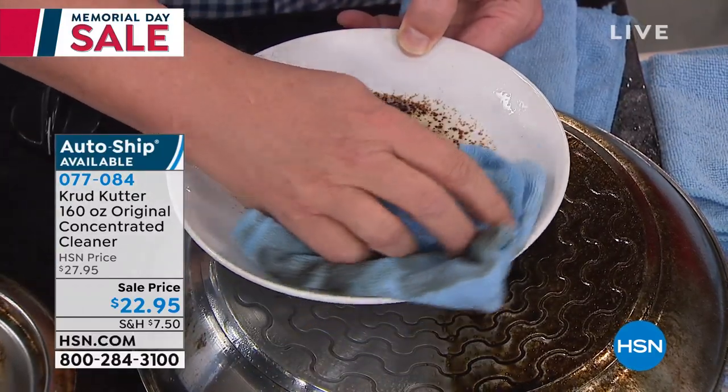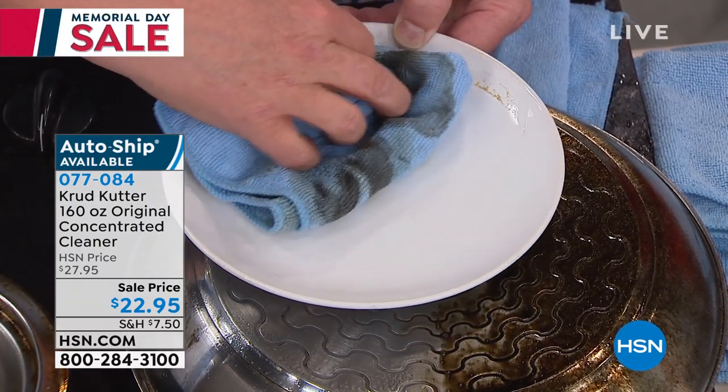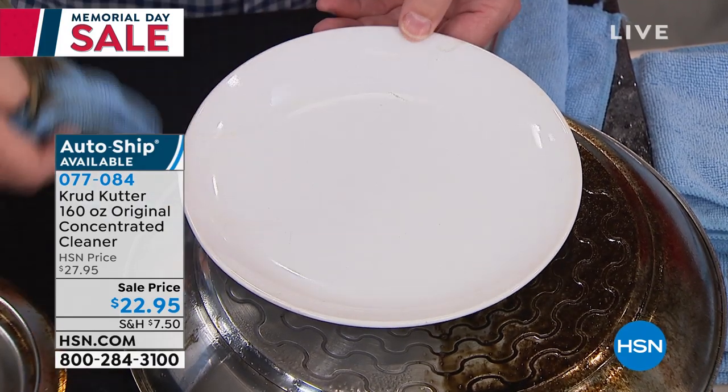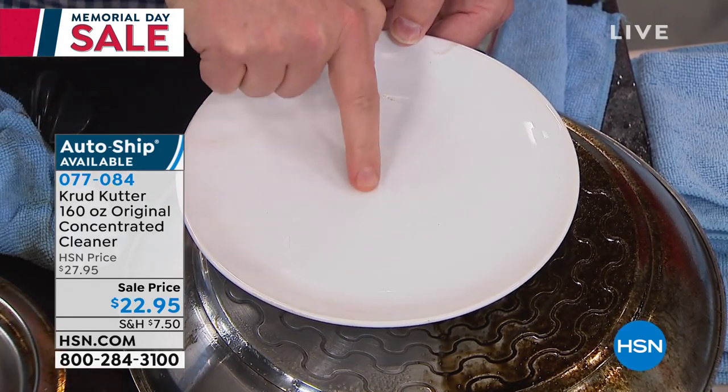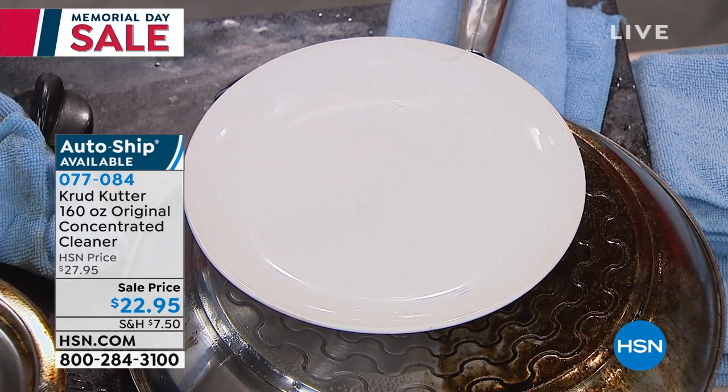Now watch, I'm just gonna wipe. You don't have to call out the military. You don't have to get a blowtorch. You don't have to reach for the blue stuff, the green stuff. All you need to do is reach for the crud cutter. It's squeaky clean. Look at that. No oil, no grease, it picks it right up.